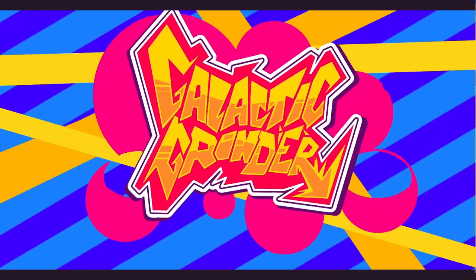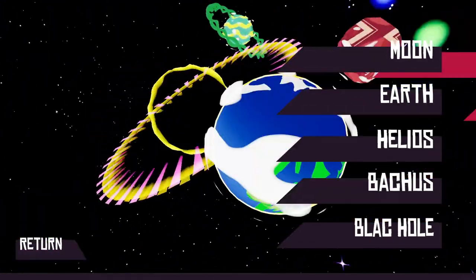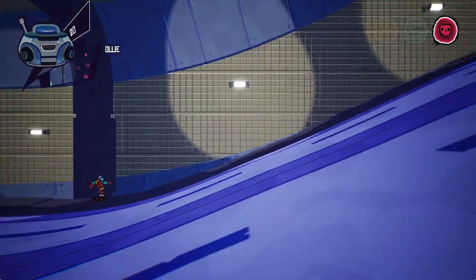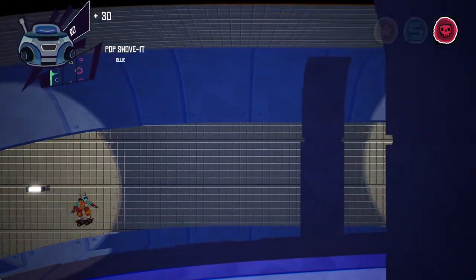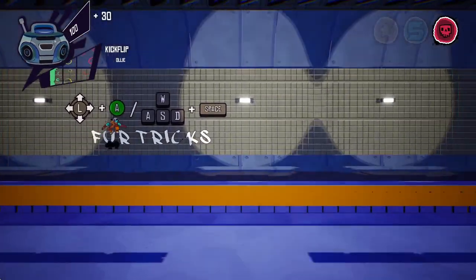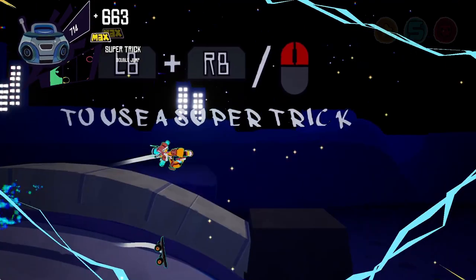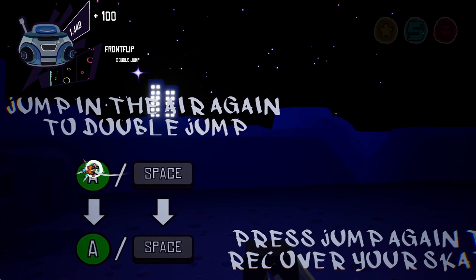Galactic Grinder is a skateboarding game with 5 areas to skate on: Moon, Earth, Helios, Bacchus, and Black Hole. In this game, skating has been banned, and we skate in this 2D plane, and the first level is a tutorial. Jumping with the directional pad makes you do tricks, you can grind and grab, checkpoints are available so you don't have to restart the level, you can do super tricks, as well as double jumps, which is losing your board, but you can call it back.